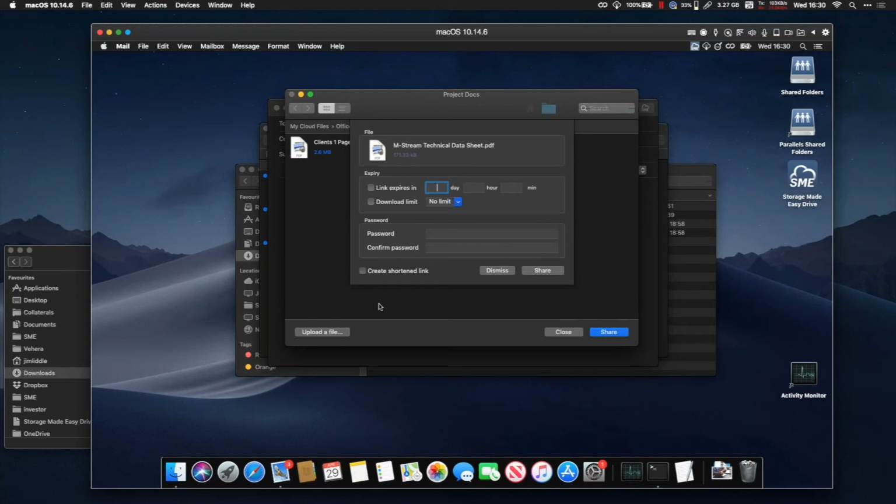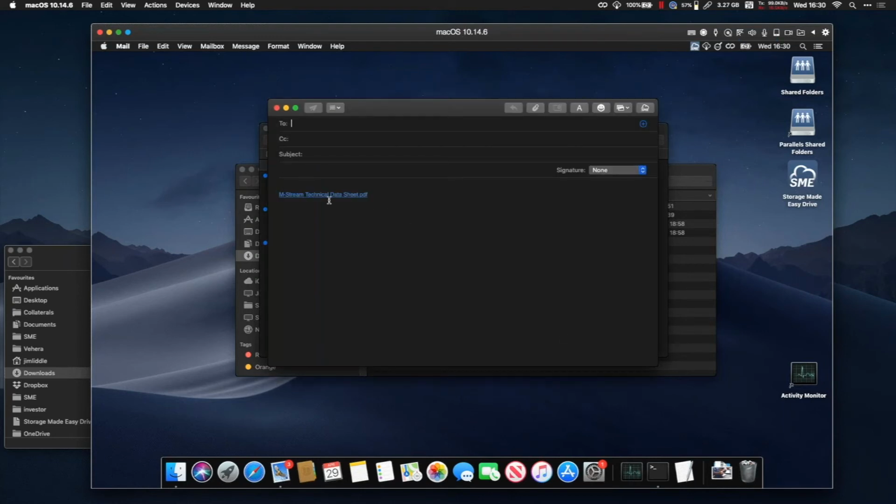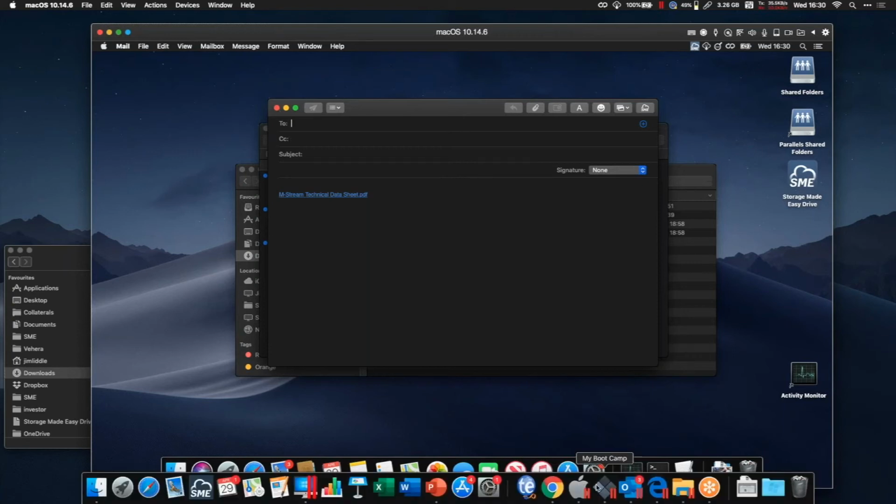And just to remind you, each of these options can be controlled at a corporate level. So you can set a default link expiry. You can set a download limit. You can set the need for creating a password. In this case, we haven't set anything. And we can see we've got our share, and it was that easy. So it is absolutely intrinsic in the end user workflow. They don't have to do anything. They don't have to think about anything. It's just there.